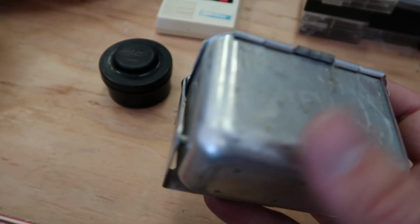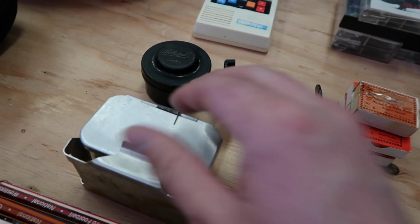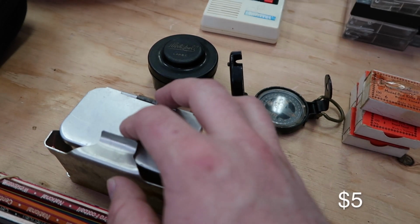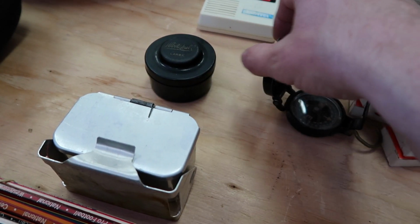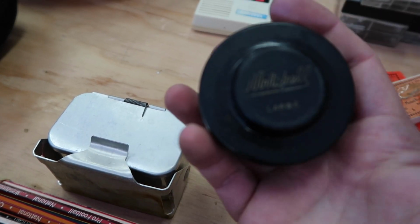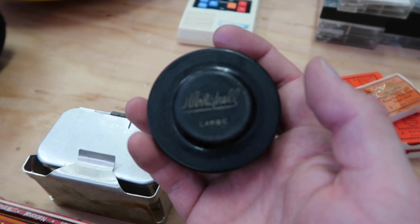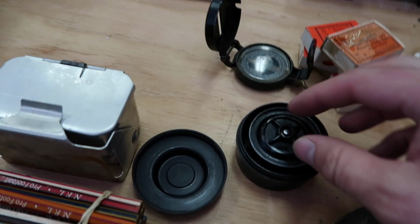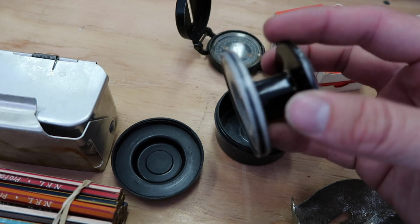And then this is a little bait trap. Not super valuable. I'll put it in my antique booth for $5. Nothing crazy. Same with the Mitchell. This is a Mitchell reel assembly, or a spool assembly, what you put your string on.